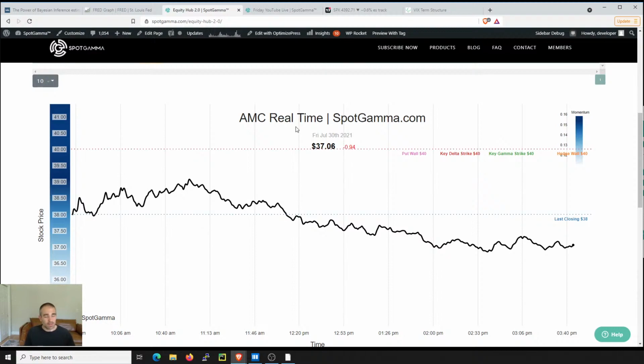GameStop did the same thing. That's just pure market making hedging, pure market making flow. The implied vol in these names is very high, very expensive. I think that drains out a lot of the retail public. I will say in AMC, I think that the float is very low.